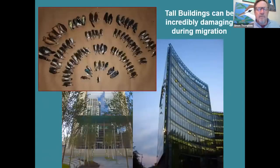As I mentioned, there are still problems, and this is something we're starting to do here in Asheville, even though we don't have a lot of big buildings, is to do collision surveys and maybe get the lights turned off on buildings during peak migration.